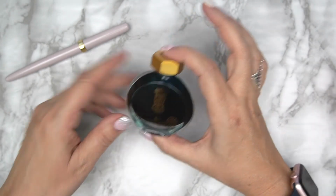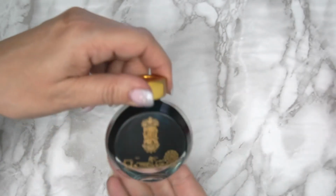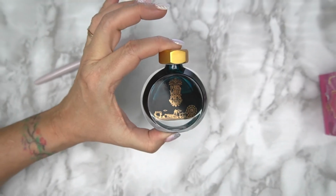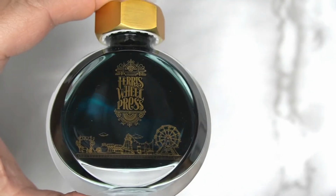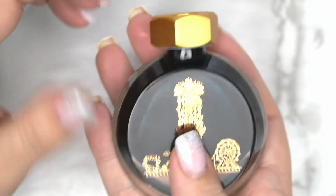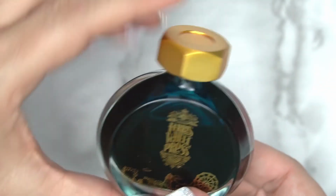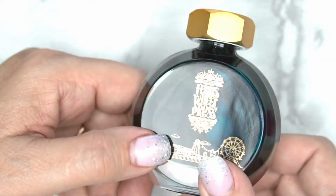Just look at this though. Look at the bottle. It is gorgeous. It's like a potion bottle, like something off of Harry Potter. I showed my granddaughter, who's really into Harry Potter, and she was like, "Oh, Nan!" She loved it. It's thick, heavy glass, and then you've got this, it feels like metal. I don't think it is, but when you hold it up to the light, you can see that gorgeous bluey green color of the ink inside. It's fantastic, isn't it? Just a fantastic design.